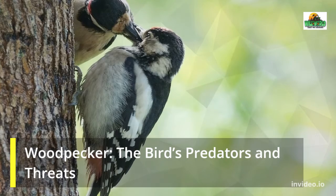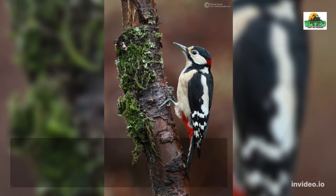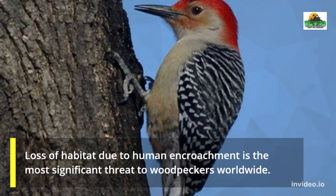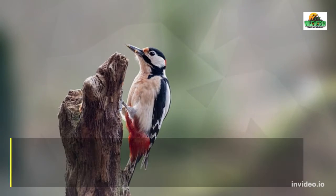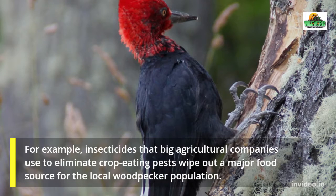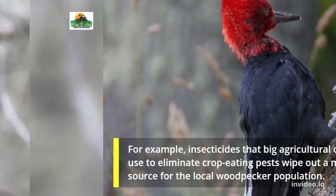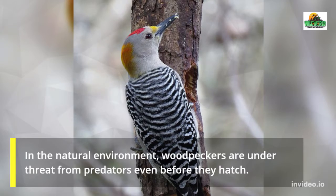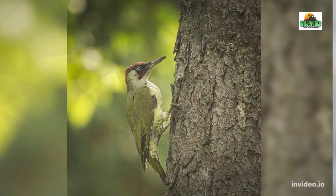Woodpecker. The bird's predators and threats. Loss of habitat due to human encroachment is the most significant threat to woodpeckers worldwide. For example, insecticides that big agricultural companies use to eliminate crop-eating pests wipe out a major food source for the local woodpecker population. In the natural environment, woodpeckers are under threat from predators even before they hatch.